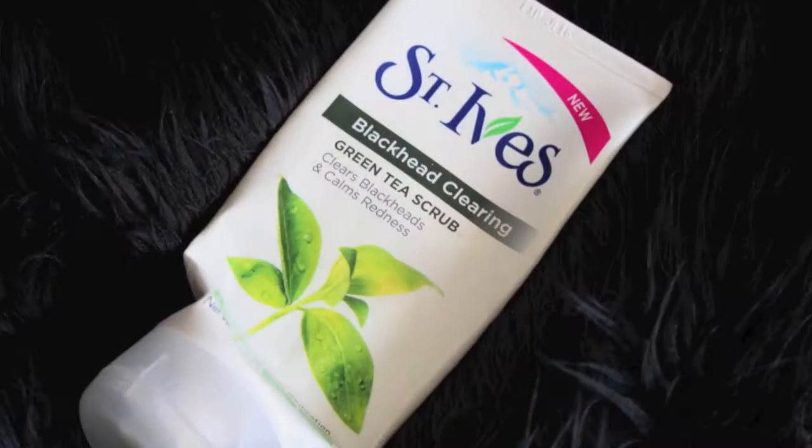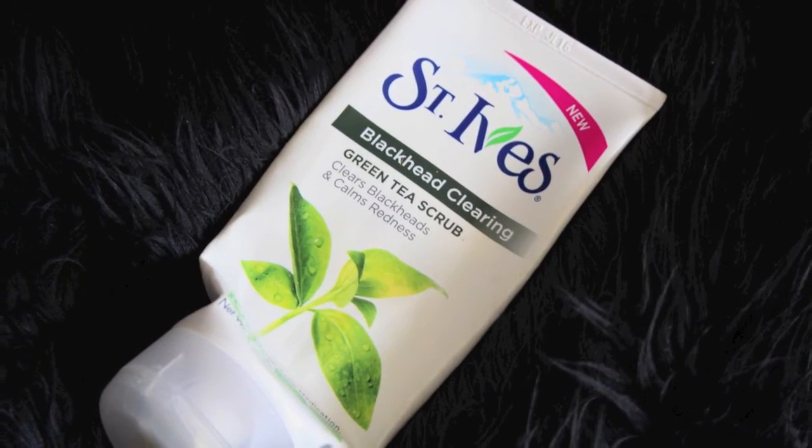This next product that's skincare related is the St. Ives Blackhead Clearing Green Tea Scrub. It's supposed to eliminate blackheads and it's supposed to help calm redness. I use this when I feel like my skin may be a little bit clogged. It just scrubs away any dead skin and it pulls out any impurities. It smells amazing. Green tea scent, that's what it comes with. And it's a mild exfoliator.